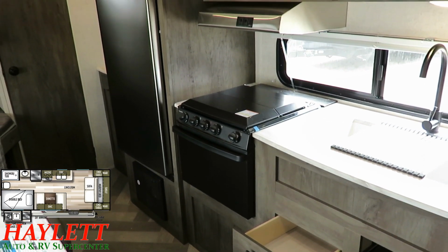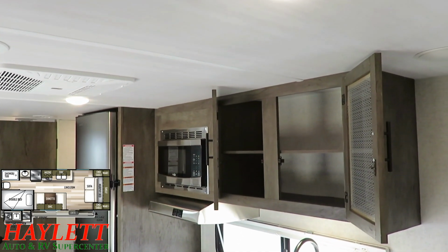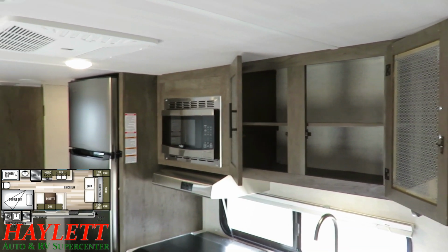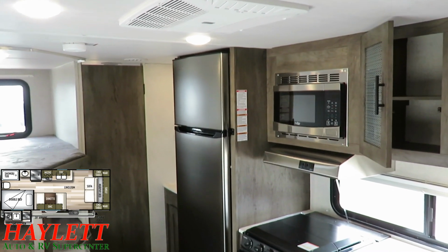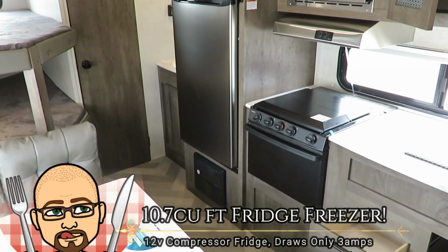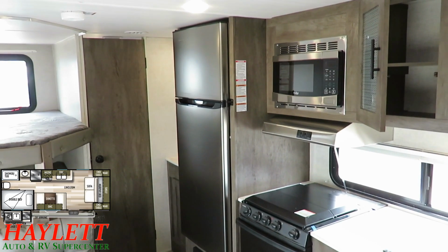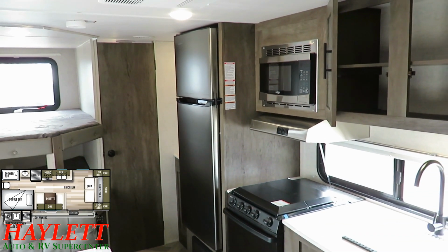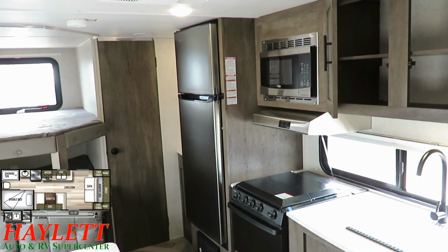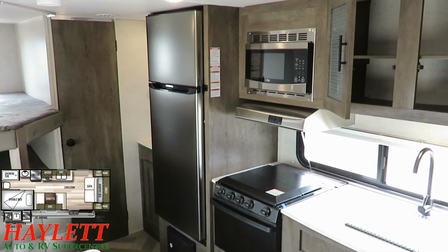And that's what Wildwood's good at, are the little things, like adding a shelf to this overhead cabinet up here, right below this beautifully accented ceiling panel. It doubles the dry storage capacity you have there. And now, this is a largest in class feature. 10.7 cubic foot refrigerator. This is not a residential fridge. This is a 12-volt compressor fridge. And it only draws 3 amps, so it is off-grid friendly very easily. We'll talk a little bit more about that outside. But this is nearly double the refrigerator size that you typically get out of something in this class and category.